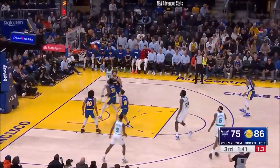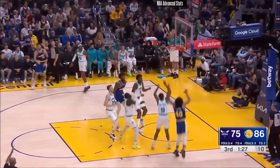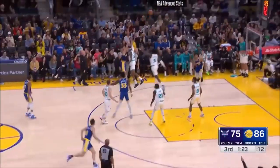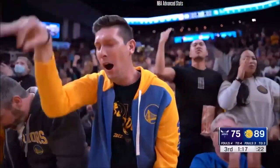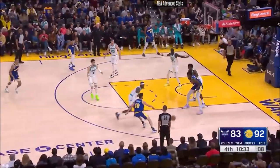Gordon Hayward for three. And Wiseman the rebound. Barely in Clay's hand, off iron. And Wiseman will track down the rebound. Clay Thompson reload triple. The streak is over. Now look at Wiseman having an impact. Well, it just shows he's just such a natural talent. He just goes off the field.